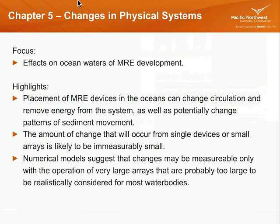We do know that if you put devices in place, it can change ocean circulation. For example, in an estuary or basin, many tidal devices will actually change how circulation occurs. And this may have other more far-reaching changes, such as changes in sediment transport, perhaps even changes in local food webs.